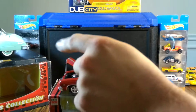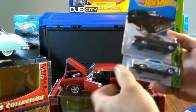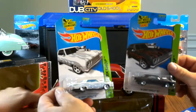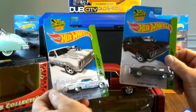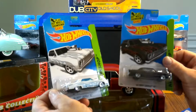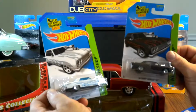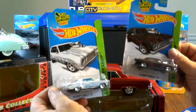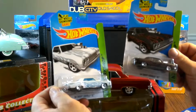Let's bring those '64s from Hot Wheels back in here for just a second because I'm going to show y'all something that's really cool. If you look how Hot Wheels did this on their '64s, you can see my favorite one, of course. I love black in any automobile, the paint job to be black, but look at the red flames on this black '64 Chevy Chevelle SS, and then this white with the gold flames is just beautiful, or should I say silver flames is just beautiful.